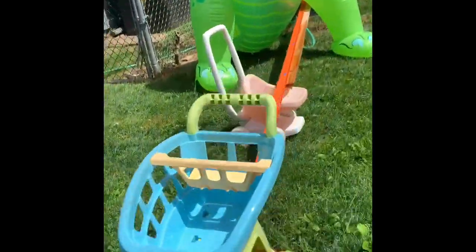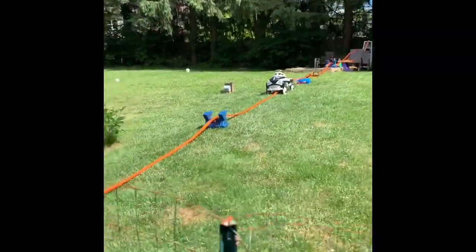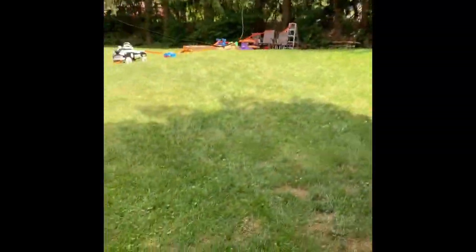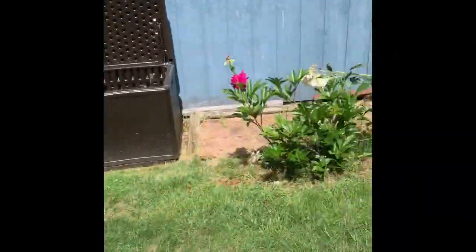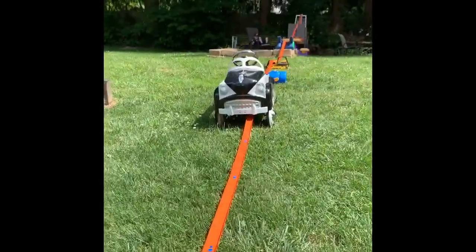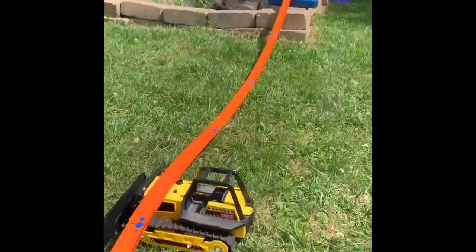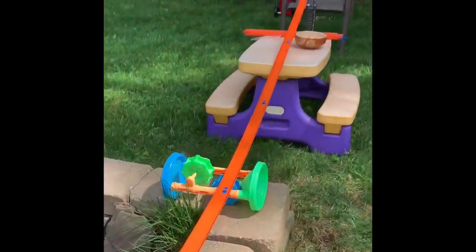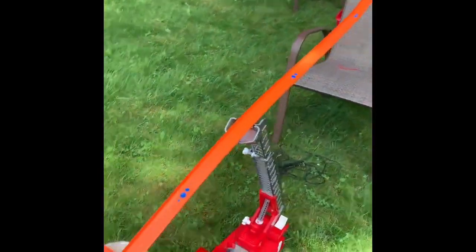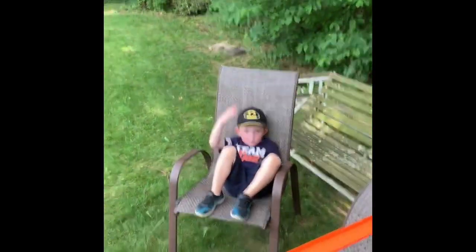Under the squirting dyno. Shopping cart over a shopping cart. Over an upside down sled. Around the fence, through the fence over here. Up over the hill. Under the police car. Over the horse. Over the excavator. Bulldozer, that's a bulldozer. Over the fire pit. Over Lincoln's picnic table. Over his fire truck. All the way up to here where Lincoln is, and the start of the monster truck. Say hi, Linc.